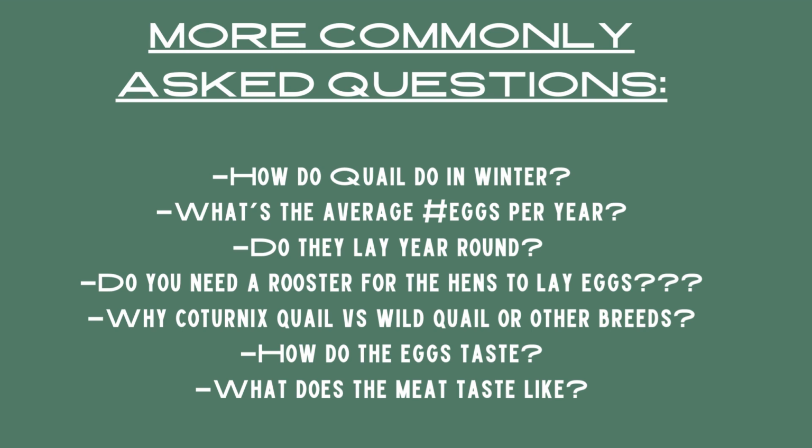They really do amazing. The average number of eggs per year is going to vary based on the variety of Coturnix quail you get, but it's usually about 250 to 300 eggs per year. They can lay year round. They're not seasonal layers like some wild quail where they'll only lay a few months out of the year. They just need light, not heat, light. So they have to have 14 to 16 hours of daylight to lay eggs.